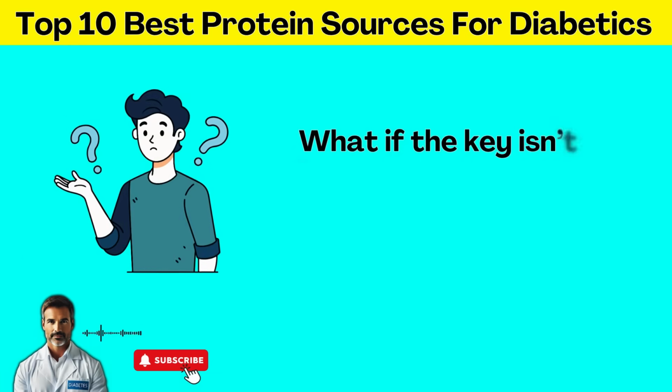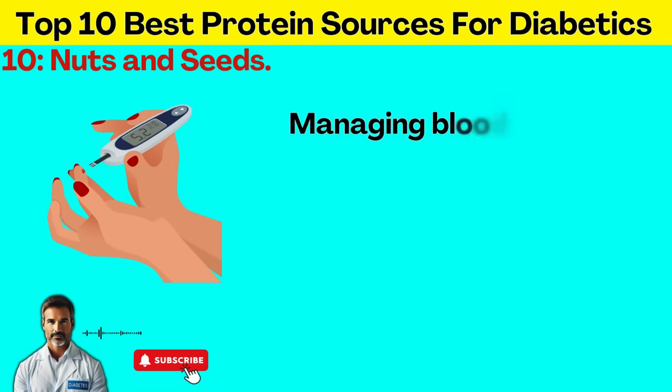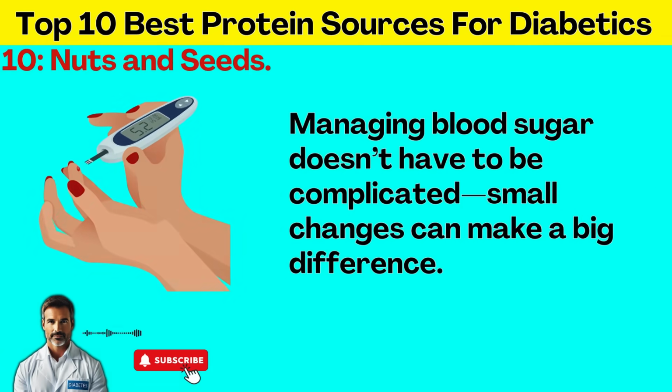Finding it tough to keep your blood sugar steady? What if the key isn't just what you eat, but how you combine your meals? Managing blood sugar doesn't have to be complicated. Small changes can make a big difference.